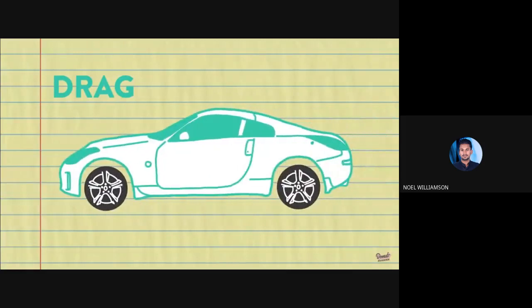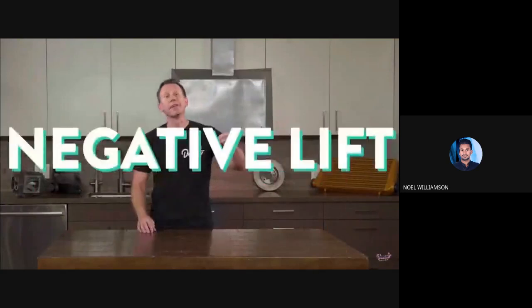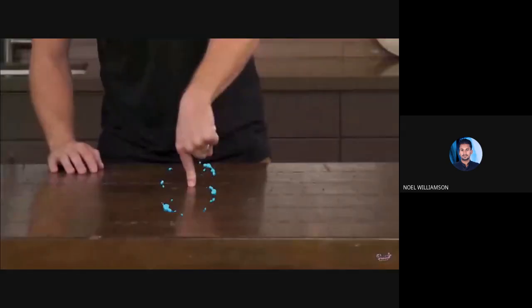Drag is the force air exerts against a car as it moves, while lift is the perpendicular force exerted by the air on the car. Lift includes both positive lift, that's the flying kind, and negative lift, and that's down force. Air moves in a very similar way to liquid. You just can't see it. If you think about it, every time you drive, you're practically swimming through an endless air ocean.